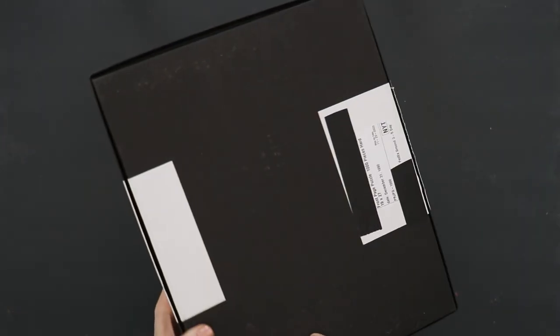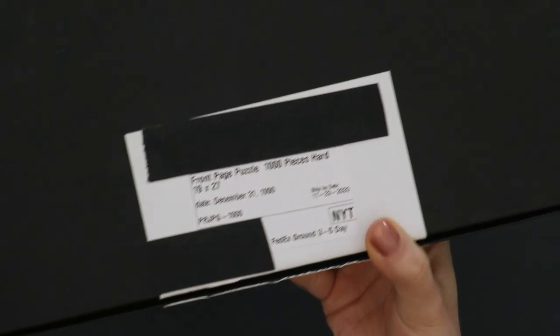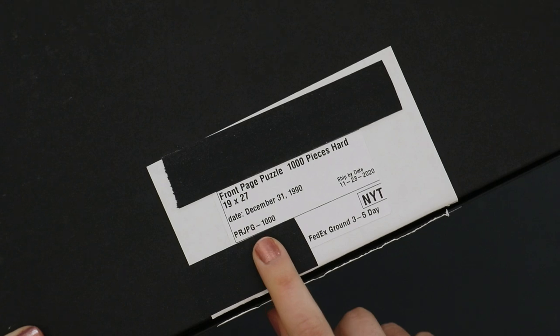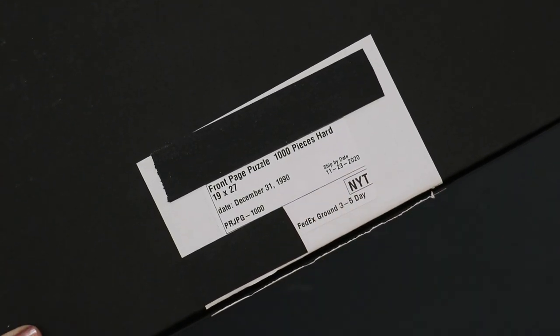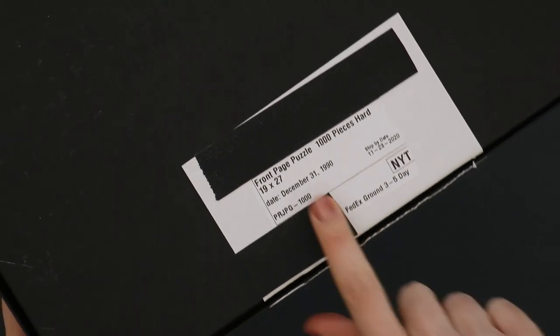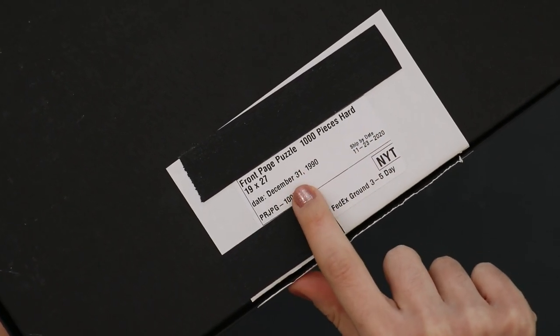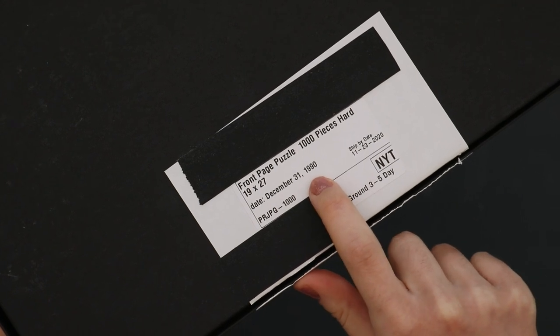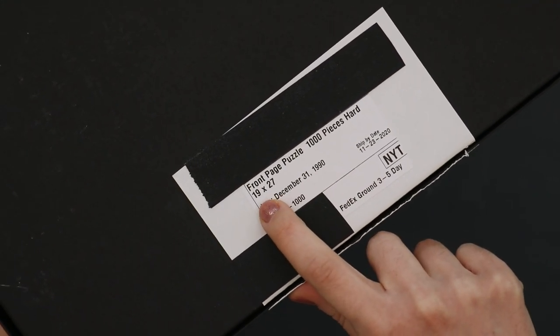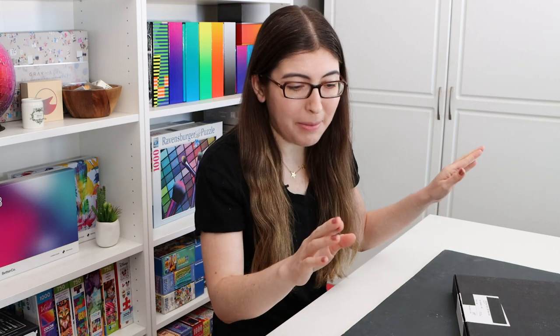After that, if we flip it over, they actually print your name and address and all of the information about the puzzle on the back here on a sticker. Obviously, I taped off all of my personal information, but you can see that it is the 1,000-piece version of the December 31st, 1990 puzzle, and it's gonna measure 19 by 27 inches, which is the perfect size because my foam board is 20 by 30, so this will fit perfectly.